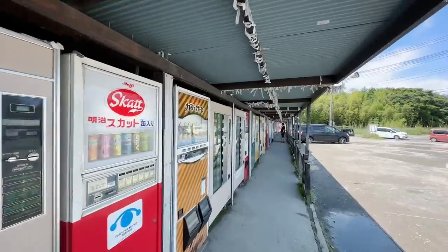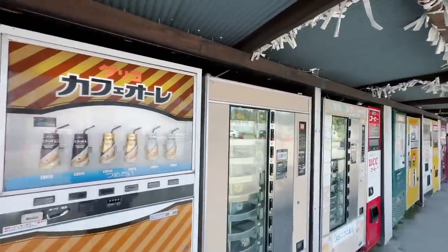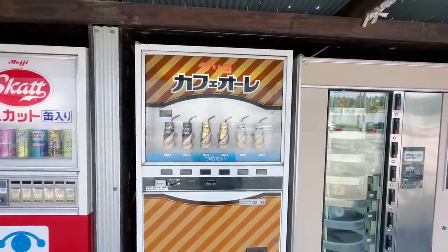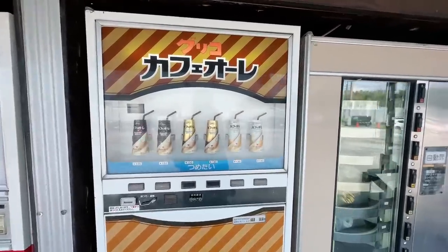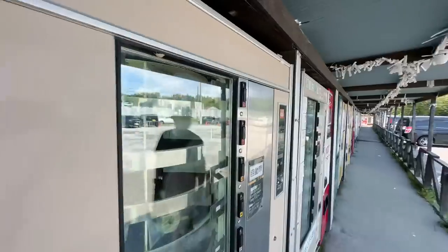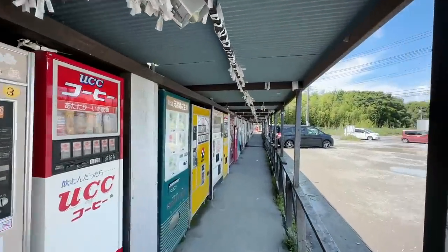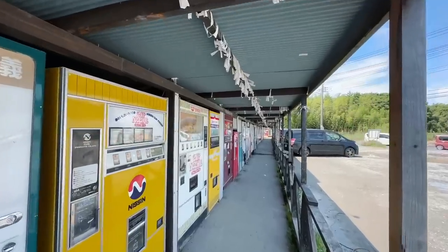No, they do not have underwear vending machines here. Nasty. This is the newest addition, the Cafe Olay vending machine. This came in last week, and Saito-san showed me repairing it, so the main channel episode is going to be really interesting. Yeah, Scotty's channel, he has a Strange Parts episode coming as well, so the two of us collaborated.